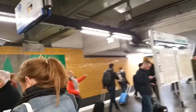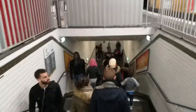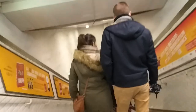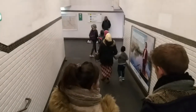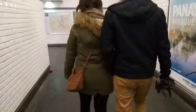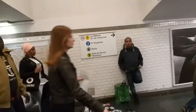So right now we're going to go all the way to line 6, where we are going to meet our metro. I just want to show you this way the intricacy of the underground of Paris. I mean, you have three metro lines here, guys. You have 1, 2, 6, and 9. And most of the stations are connected underground. So there's not much of an above ground thing that you can do, unlike other cities. So right now we have to take line 6. This is on our left, and off we go.